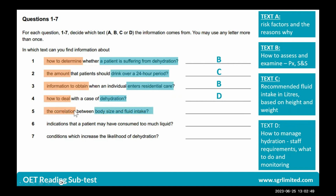Next one, the correlation between body size and fluid intake. When you say correlation, it means the link, okay? The link between the size of the body and the fluid that they need to take. This body size is the weight, okay? And the height. So the height and the weight of the person is your body size, and the fluid intake is your liters again. So this is letter C.